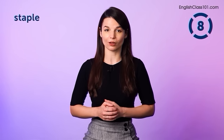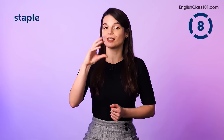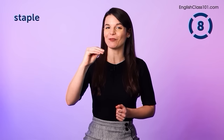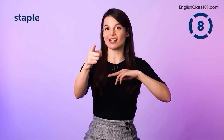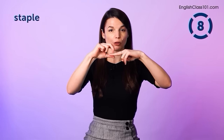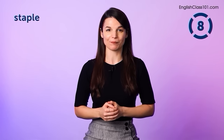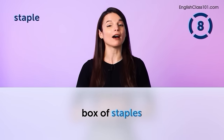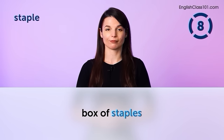Staple. Staple is used as both a noun and a verb. As a verb, to staple means to use a stapler, an object, a machine you have in your office or your home, to connect two or more pieces of paper. The two pieces of paper are connected with the noun form of this word, a staple. A staple is a small piece of metal that goes through the papers and is connected on the other side. Here's an example that uses the noun form. Box of staples.